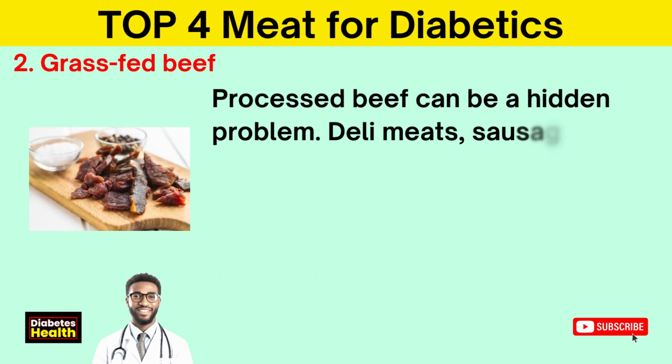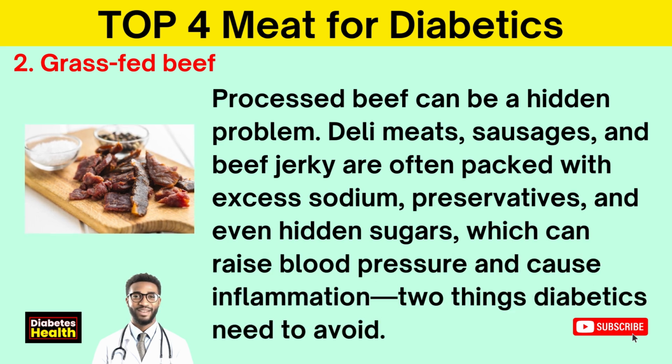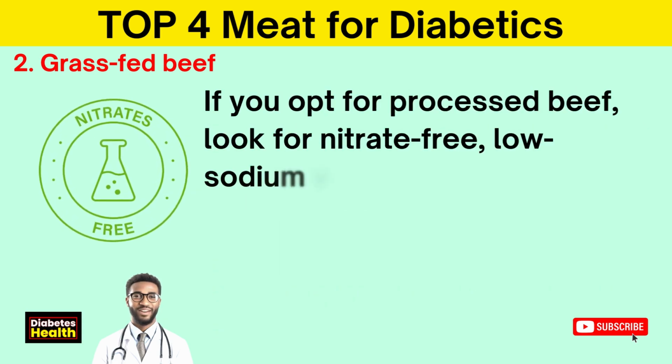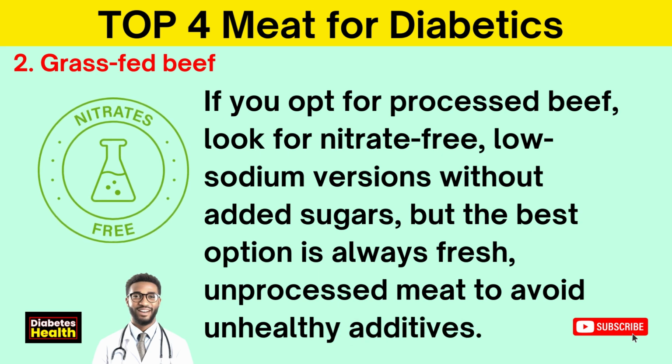Processed beef can be a hidden problem. Deli meats, sausages, and beef jerky are often packed with excess sodium, preservatives, and even hidden sugars, which can raise blood pressure and cause inflammation. Two things diabetics need to avoid. If you opt for processed beef, look for nitrate-free, low-sodium versions without added sugars. But the best option is always fresh, unprocessed meat to avoid unhealthy additives.